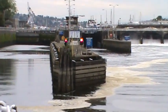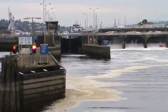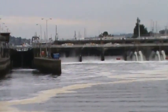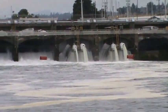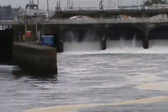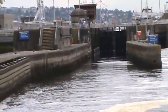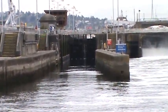In addition to the two locking chambers, there is also a spillway dam here at the locks. Directly in front of us, that series of arched structures with water spilling out, that is the spillway dam. We're going to make our way into the small lock chamber here. Once we get tied up, I'll get back on the microphone and tell you a little bit more about what's going on here at the locks and how they're actually going to lift us up to the freshwater side on the other side of the locks.